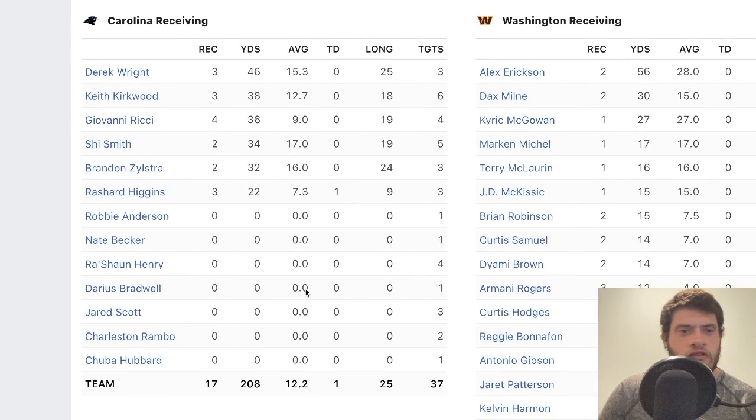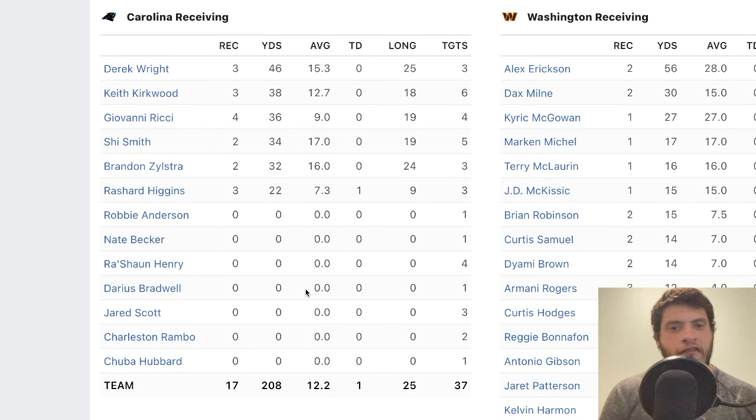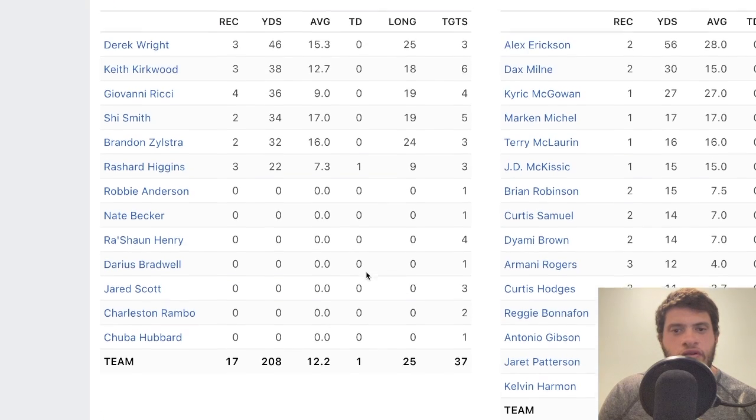And of course, Carolina receiving: Derek Wright had a really decent game, 3 receptions for 46 yards, averaging about 15 yards. Keith Kirkwood actually played well, even though he had that one pass from Matt Corral on a slant that almost destroyed him. Basically, he was going to go to the hospital if he didn't get up. That was a brutal pass. Giovanni Ricci played pretty well with 36 yards. Shi Smith had 34, Brandon Schulster 32 yards. Rashard Higgins had 22 yards and 1 touchdown from Sam Darnold, and that was the only touchdown as well.